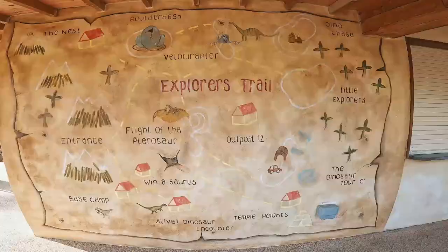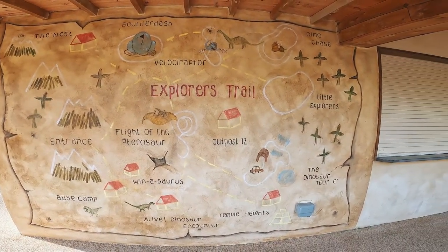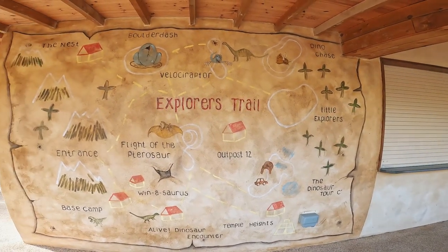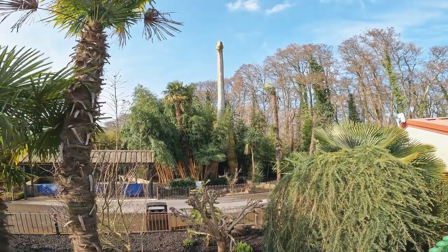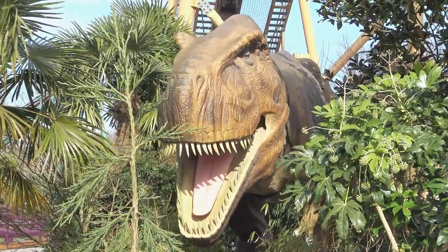Well, Dino Chase was certainly a roller coaster. Obviously, I'm not the target audience for that kind of attraction. I do feel slightly ashamed of myself. So they have a whole dinosaurs trail here in the Lost Valley, and you can go through and see all the various little dinosaurs. I say little, some of them are quite large and have mass.